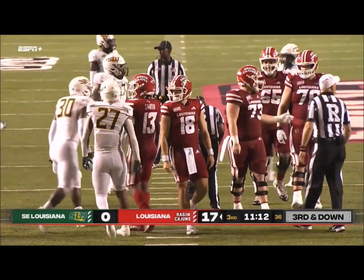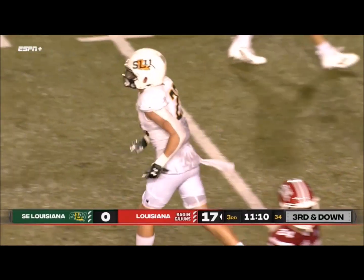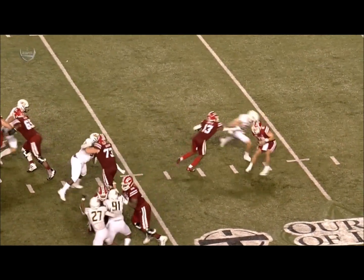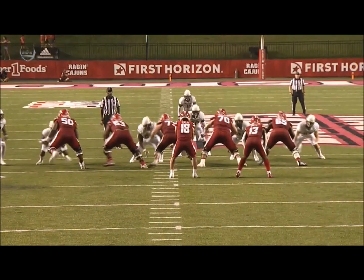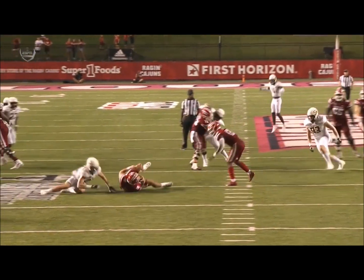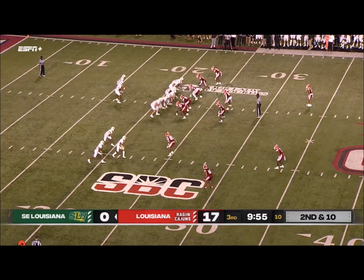Henderson had 2.5 tackles for losses last year. He was an all-Southland Conference performer. The leading tackler among the returnees with 51 last year, and he gets a big one here. Yeah, just wasn't accounted for. He actually lined up over last year with Kelly at quarterback.